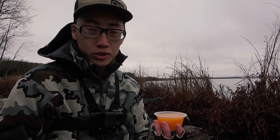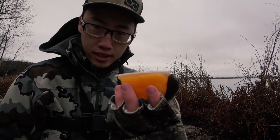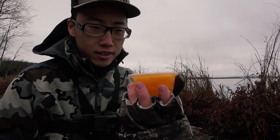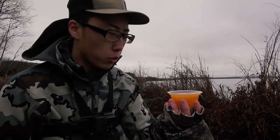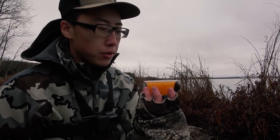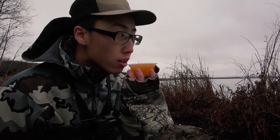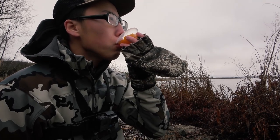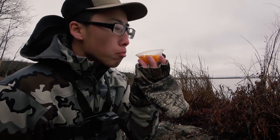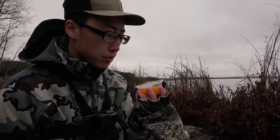We just finished our main entree, which was what you guys just saw with us eating. Now, just to wash everything down, got some of these mandarin oranges, just peeled and inside some juice. That's refreshing.